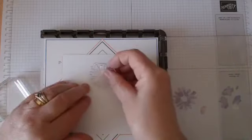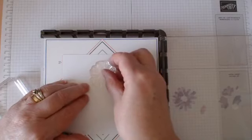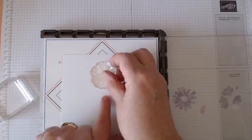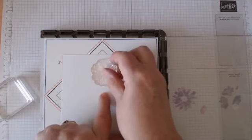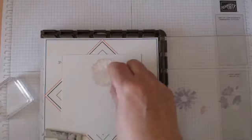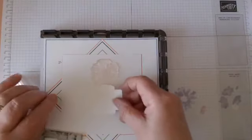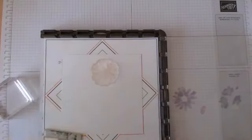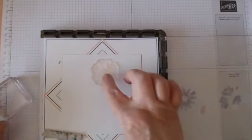And this is, again, going to be a really simple card. So what I want is just trying to figure out where the centre of my card is. And I'm going to come up a bit, because my plan is that I've got a shape here that I'm going to use for my sentiment. Whether we do or not, we will see.